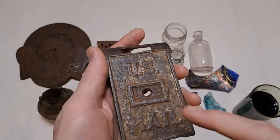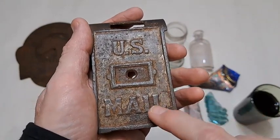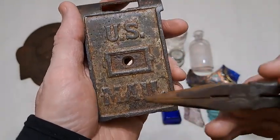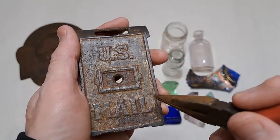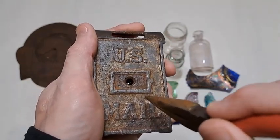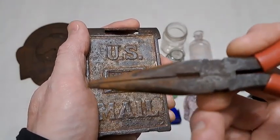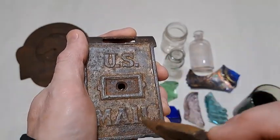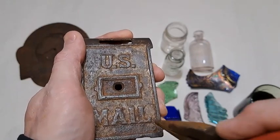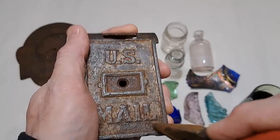Okay, so what I want to show you is this dark spot down here. I want to show you this dark spot after it has been in electrolysis. I already did a little bit right there just before turning this back on, just to make sure it was going to work. But as you can see, if I tap that with these here, that dark layer is coming right off. That's a layer of rust.